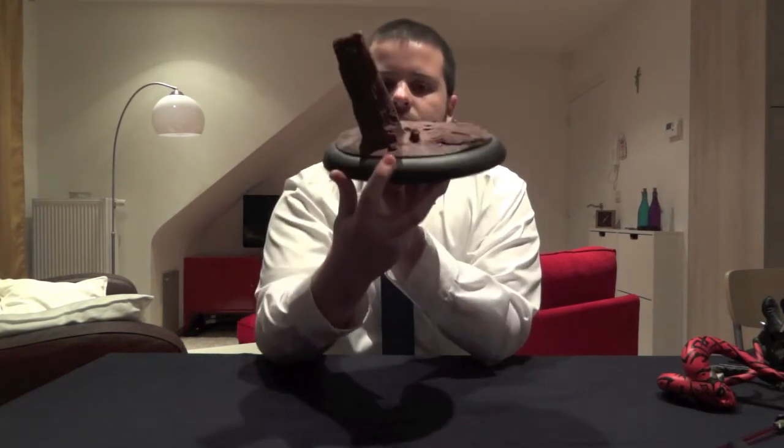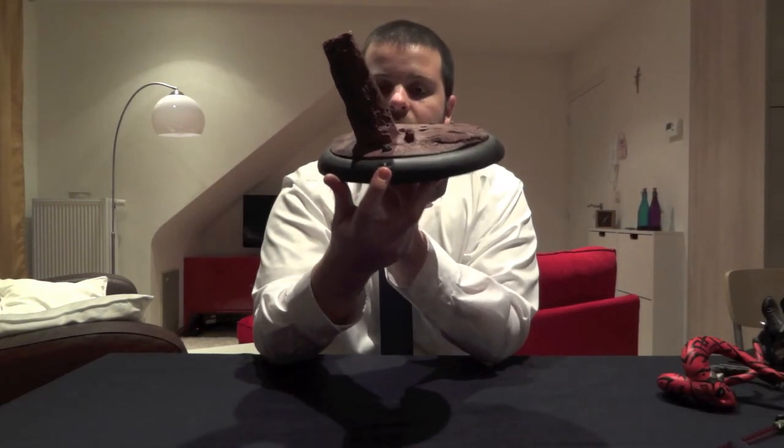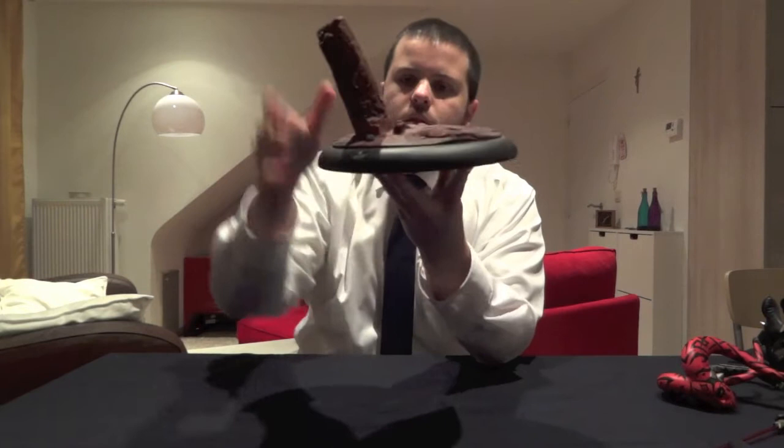The sticker, I suppose you're supposed to peel it off, but I just don't want to, to be honest. Oh, it's dusty. My apologies.